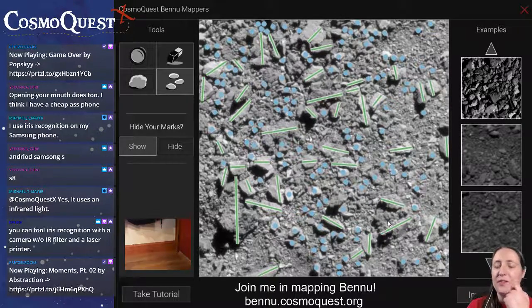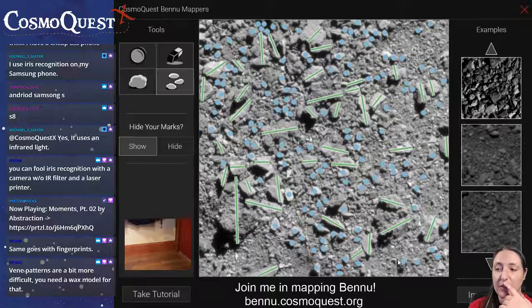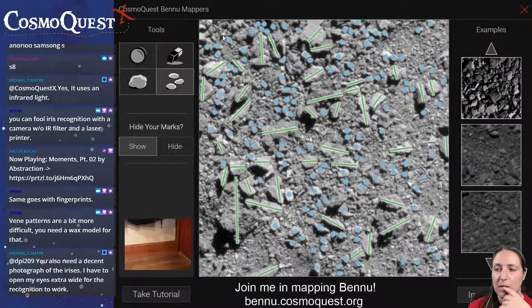I know it's relatively easy to trick fingerprint things if you have a mold of your fingerprint. And there are ways to make it happen, but it's kind of bizarre. Yeah, fingerprints can be tricked. Vein patterns are a bit more difficult. You need a wax model for that. You have to open your eyes extra wide for, oh wow.